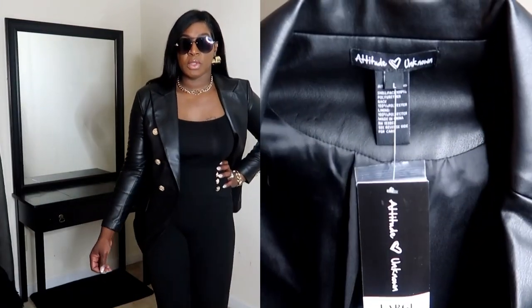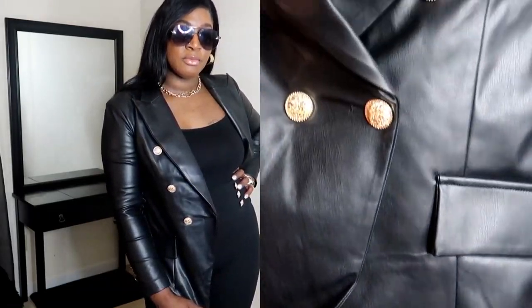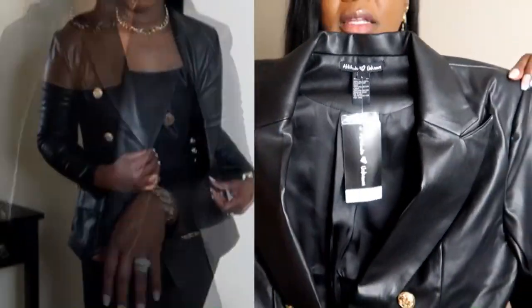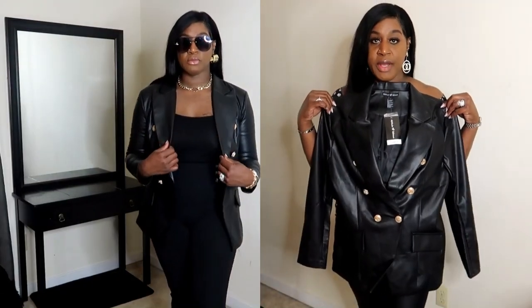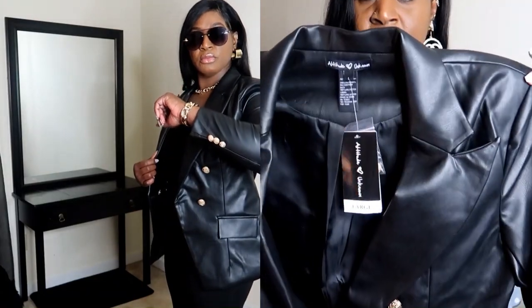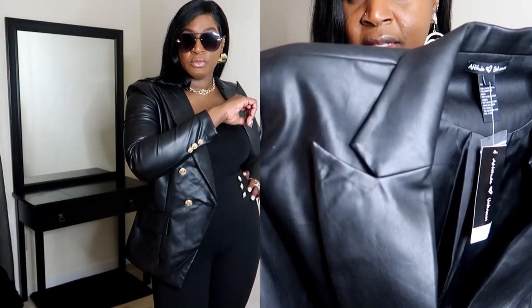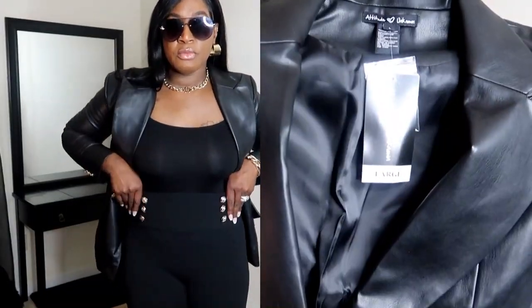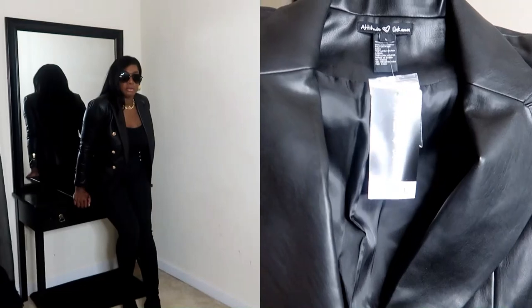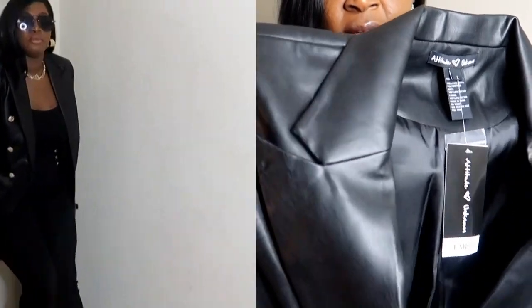Stop playing with Walmart. Stop it. This is gorgeous. Look at this, y'all. Absolutely gorgeous. I love it so much. It's double breasted. Okay, it has shoulder pads, y'all. And the shoulder pads are not big and bulky. Okay, they are very moderate. So I love that. The faux leather is not shiny. Like, look at this. I know that my ring light is shining on this, but y'all can tell. Like, it's matte. I love that.